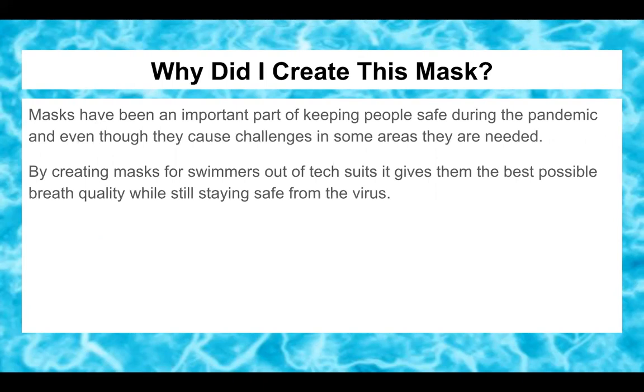Why did I create this mask? Masks have been an important part of keeping people safe during the pandemic, and even though they cause challenges in some areas, they are needed. By creating masks for swimmers out of tech suits, it gives them the best possible breath quality while staying safe from the virus.